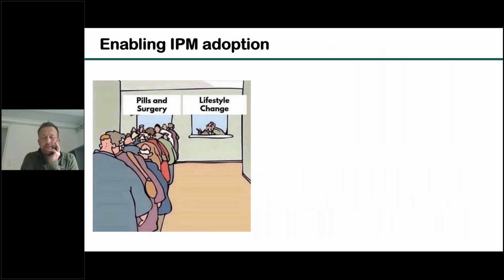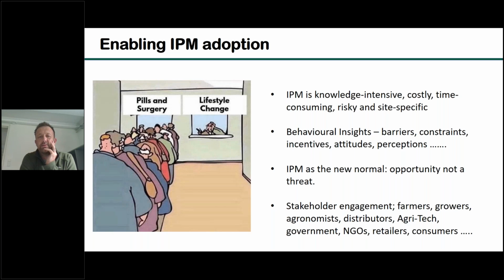So yeah, we also have a major focus. We know that one of the major challenges is changing people's behaviour or increasing adoption of IPM. So just onto the next animation, this slide. As I said before, we know it's knowledge intensive, costly, time-consuming, risky, and site-specific. So how do we overcome those barriers and constraints and increase the adoption of IPM? And how do we do that working right across the supply chain with farmers, growers, agronomists, right through to retailers and consumers? Okay, thanks.